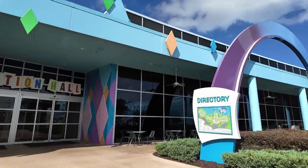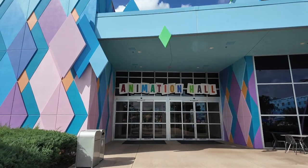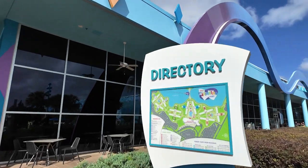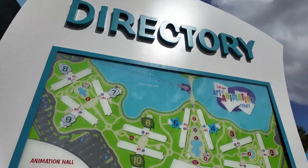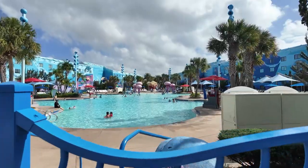Just so you guys have a point of reference, Animation Hall is right there, and that is where we just came from. That is the arcade. The dining, Landscape of Flavors, is in here. There is a directory here, good to know, so that if you're maybe not sure where you're going, you can always ask a cast member as well.